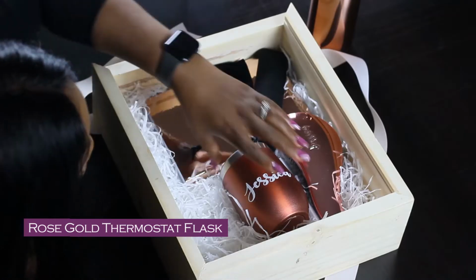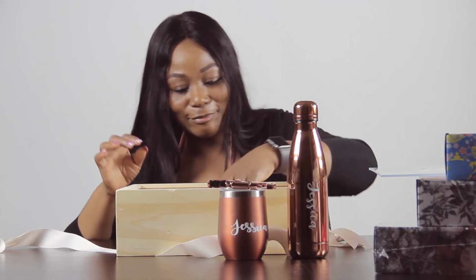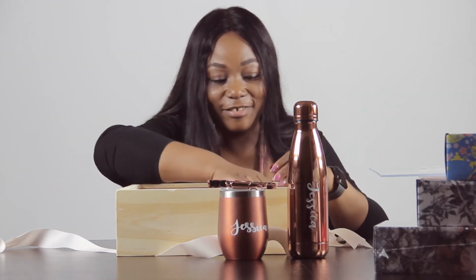So in this box, we have the thermal flask, personalized, rose gold, of course. Very, very functional. Take it to the office, take it to the gym. Now, if you're relaxing at home, you want to drink some wine, you have a wine cup. And to accompany the wine cup, you have the wine opener. So, very, very nice.